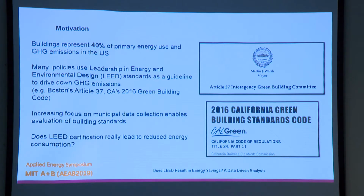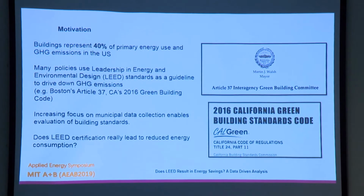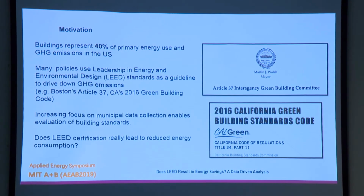At the same time, there's an increasing focus on municipal data collection that could enable evaluating building standards. So in this study, we are going to try to answer the question of whether LEED certification really leads to building energy consumption reduction.